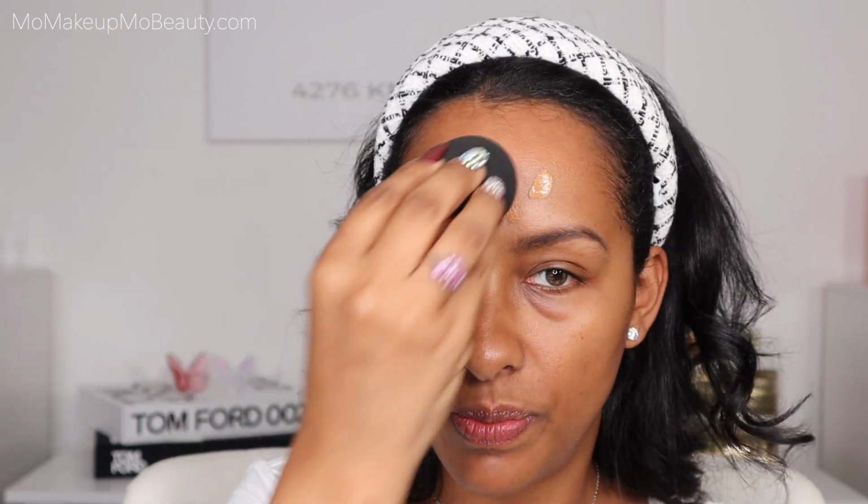So upon application, my skin feels nice and hydrated, very comfortable. Now that first layer did not give a lot of coverage. I didn't expect it to. I'm going to take my sponge now and blend my forehead. And I'm actually going to take whatever was left on the spatula, because with a sponge, you're always going to use up more of your product. Here's my sponge, and let's blend.